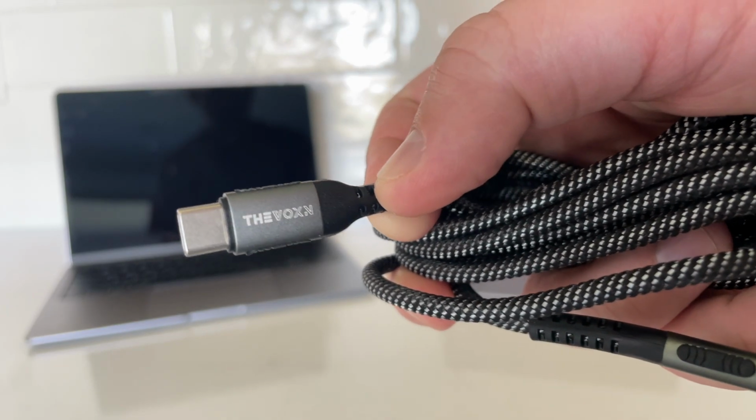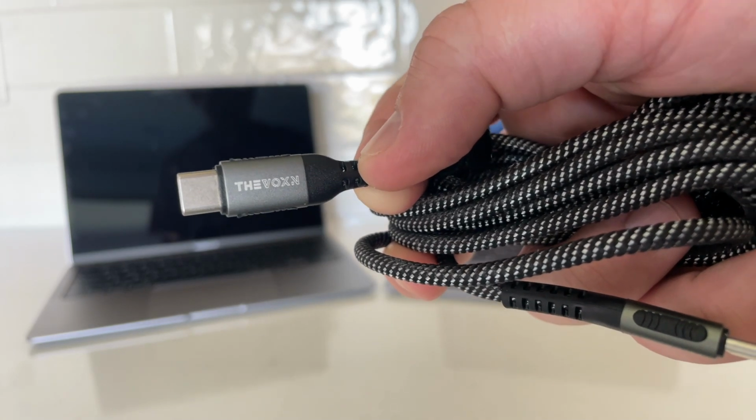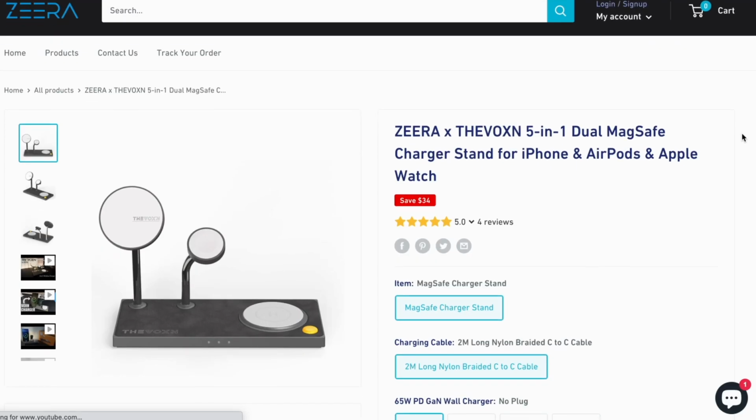I did notice while opening this cord up and checking it out that it is clearly branded with the words the Voxen on the ends of each side of the cable, and after I looked it up on Zera's website, it looks like the Voxen is another wireless charging station that they offer. So I'm not sure why this exact cord was sent to me, but I am happy with it and it's worked very well, especially in conjunction with the MegFold.